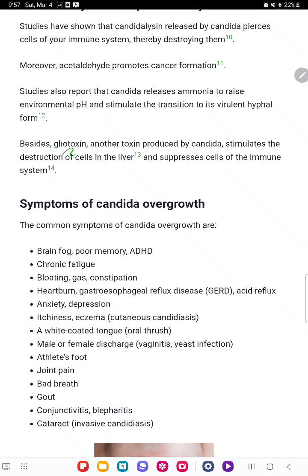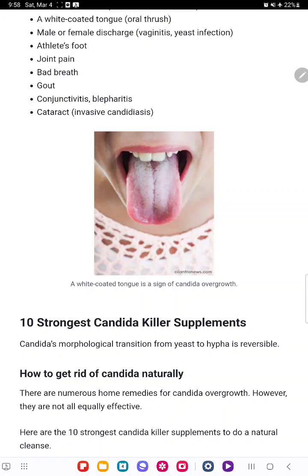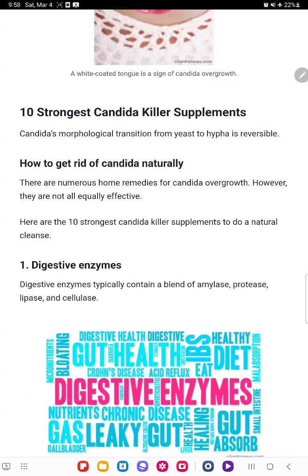Now you see gliotoxin, which is another one made by candida, stimulates the destruction of cells in the liver. So the liver becomes attacked because of this toxic substance created by this guy. And of course, once the liver is compromised, we turn around, immune system compromised again. So the goal here, folks, is to work on getting rid of candida.